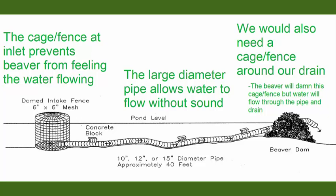Okay, so enough about the left-hand side. Notice that the pipe is about 40 feet long, and in this image, that pipe leads to a beaver dam. For us, obviously, it's not going to lead to a beaver dam. It's going to lead to our drain. So the end of that pipe would be dripping water to our drain.